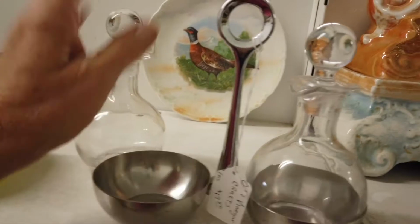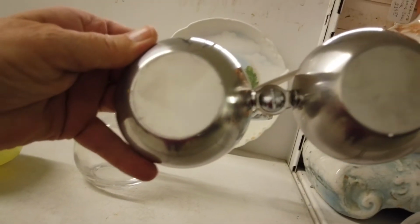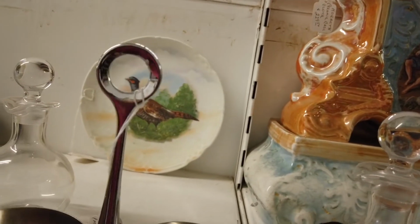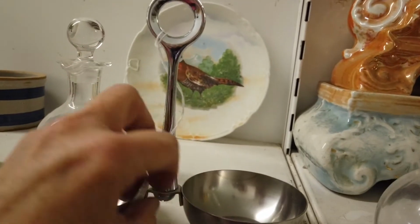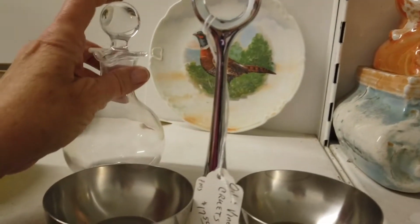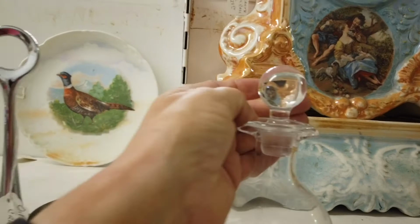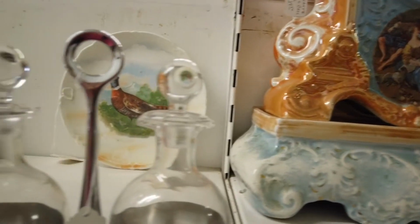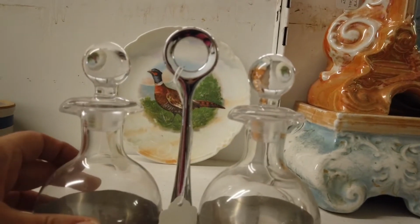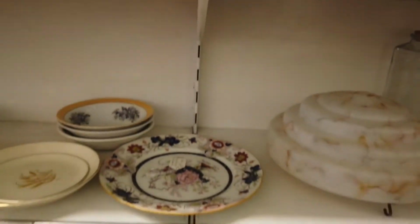Nice heavy cruets. Oh, mid-modern for sure. Almost looks like Gdansk, but I can't find a maker. Oh, they're nice. Very nice. Gosh, it's nice. I wish it was a little cheaper.